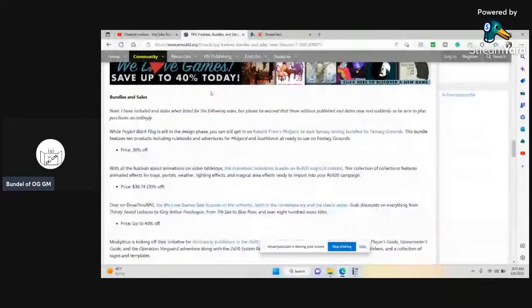Moving on to bundles. Kobold Press has a huge bundle on Fantasy Grounds available for their Midgard setting. So if you want to download your Midgard game to Fantasy Grounds, you can. It includes 10 different things that have been digitized and turned into virtual tabletop magic for the Midgard 5e setting.